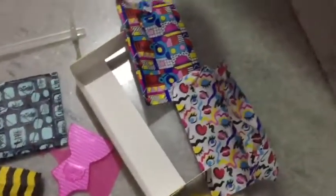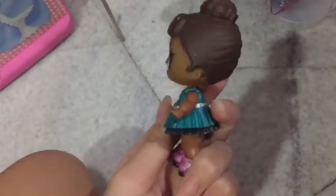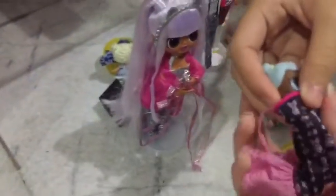Yes, I still do LPS. I'm still in the community. I'm just not really motivated to make LPS videos, or they're a little bit harder to make. And I also found some of my old LOL Surprise, like these little babies. Speaking of babies, I also collect the little ones, little sisters. Some more. Where are they? Here. Oh yeah, here.